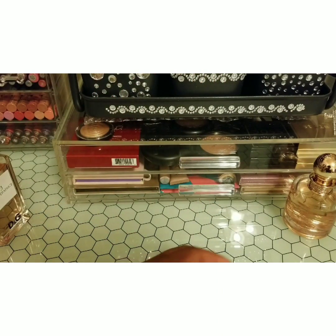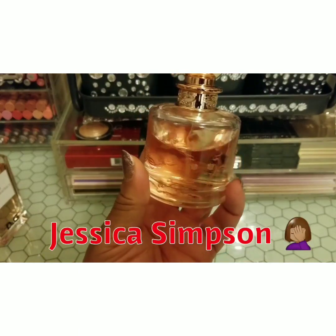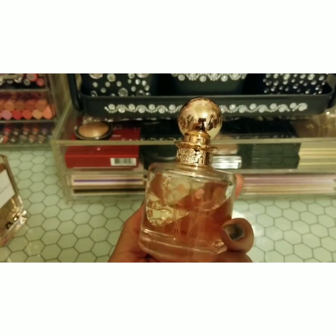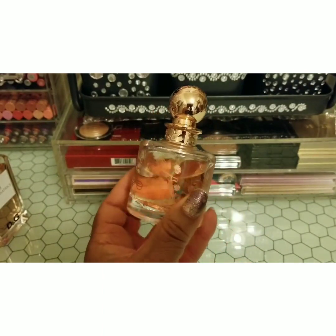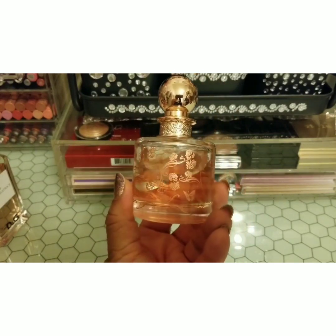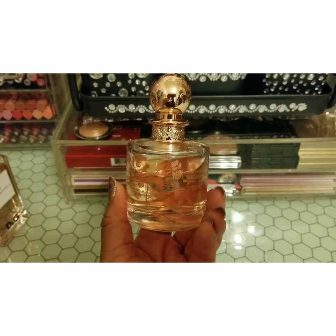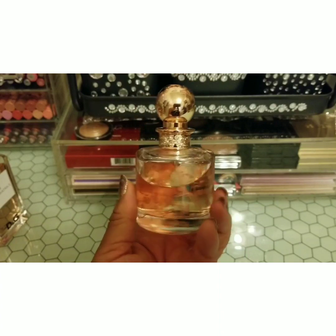And last but not least, we have Miss Britney Spears, and you see how I done put a dent in her. Gourmand, yes, she is, and I just love the bottle. Just real exquisite, nice, vintage. So she's one that I'm not gonna really dwell on because just about everybody has her in their collection. But she's just a gourmand fragrance in my collection that I gravitated to more this summer.